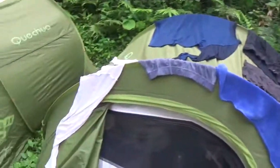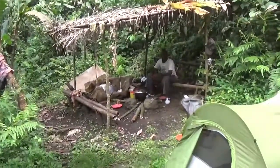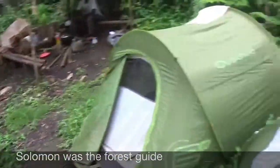And I've already done my laundry, as you can see, hanging over here. Solomon's over there. So I was just giving us a wave. We just had breakfast over in the little hut there.